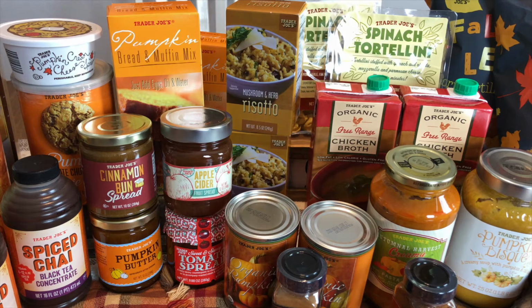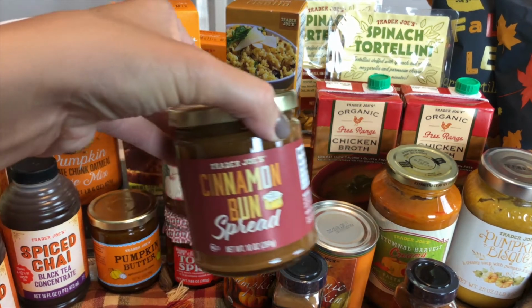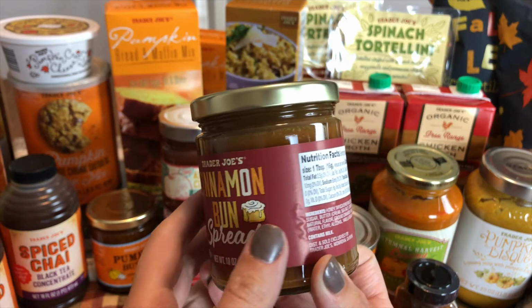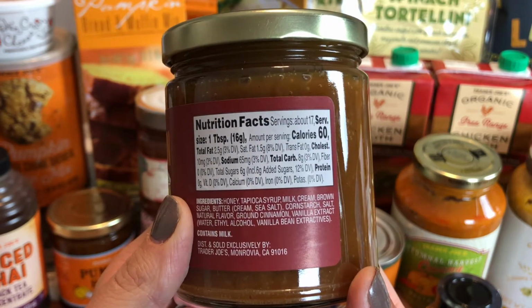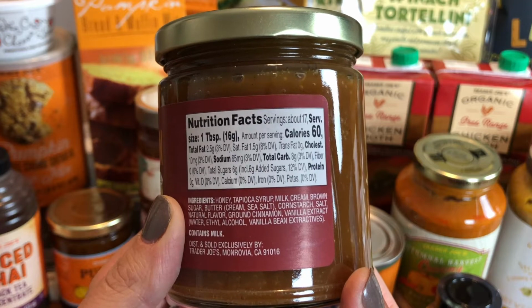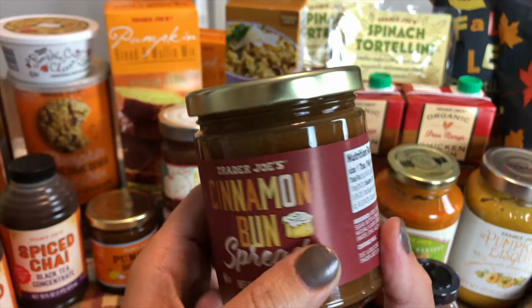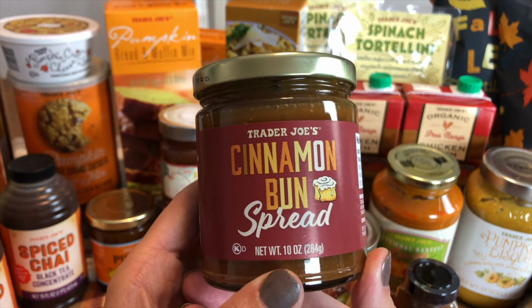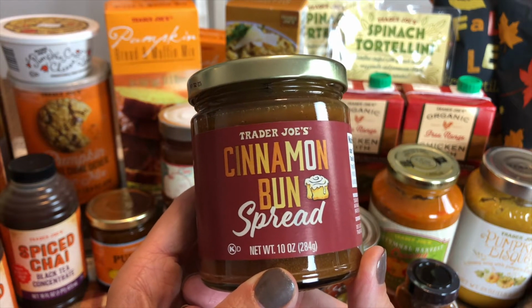All right, so buckle up. I went a little bit crazy on the jelly and jams and spreads. First up was this cinnamon bun spread. I actually have absolutely no idea what we are going to use this on. Maybe toast, maybe something like that. It looks like it has just a lot of honey and brown sugar and milk and butter in it, so it looks really delicious. I'm thinking it's just going to be kind of like a cinnamon jam, so we may try this on some pancakes or maybe just on some toast.